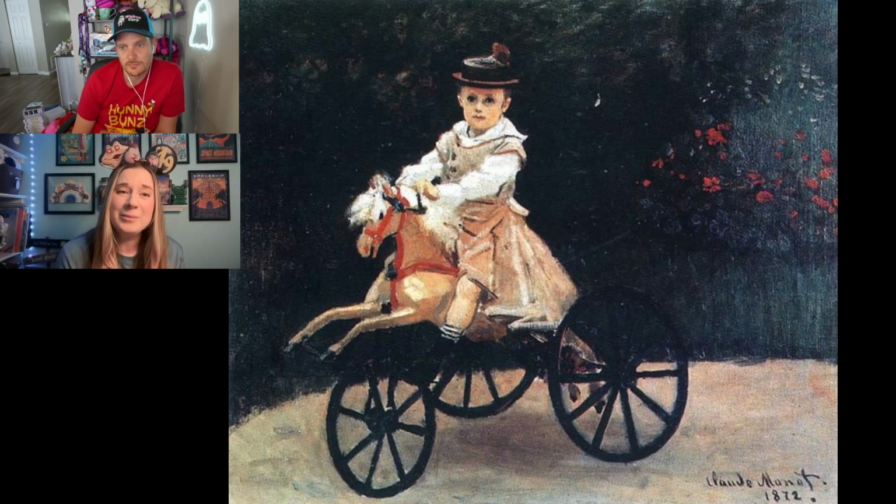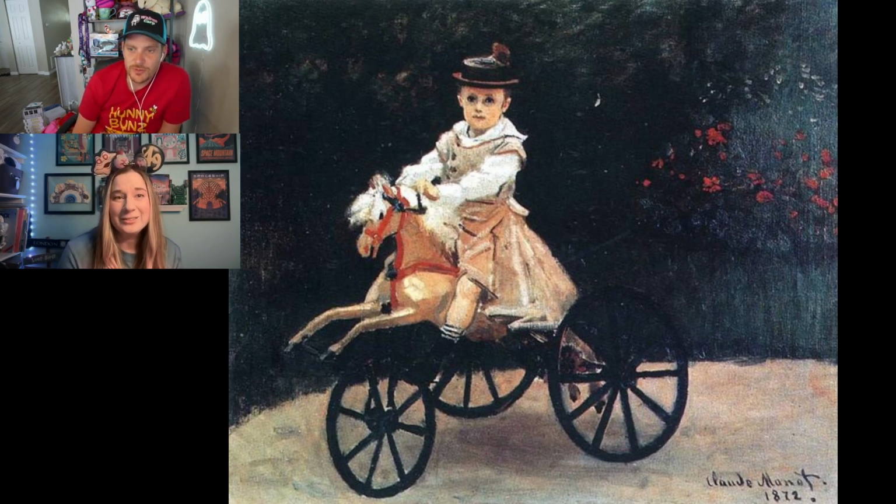So this is kind of like a family portrait he did of his son, which I think is really fun. Yeah, and then they turned it into Toad. So now, having seen this and then going back to that one, you can see the similarities there of Toad riding on this horse tricycle. Yeah, they definitely look alike.